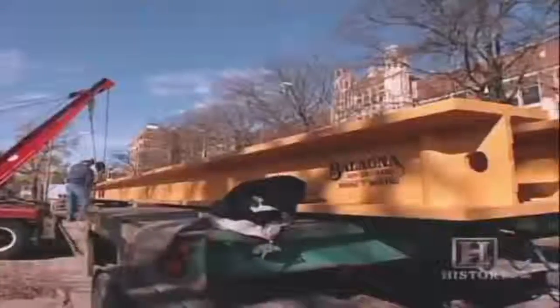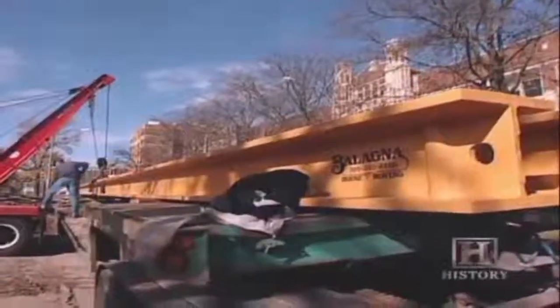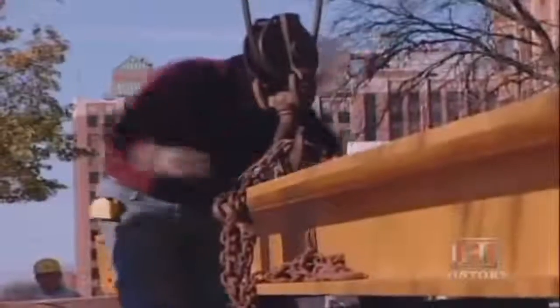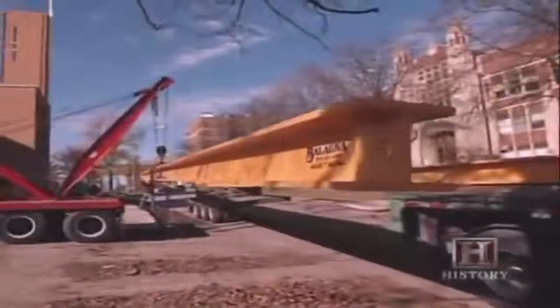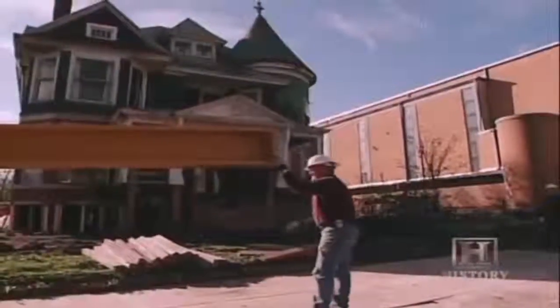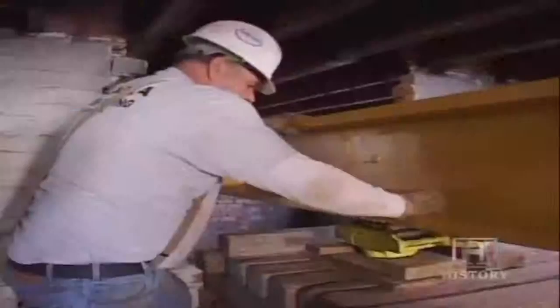The crew's first task is to unload these giant main beams and maneuver them through the foundation. Our main steel is the basis of our carrying structure. They weigh about 7 tons apiece. They're 16 by 16, and they're 62 foot long. This is the main piece of the puzzle, a number one piece.